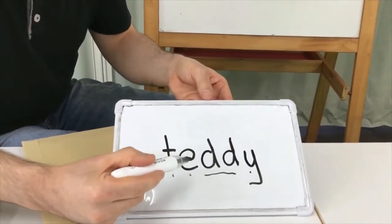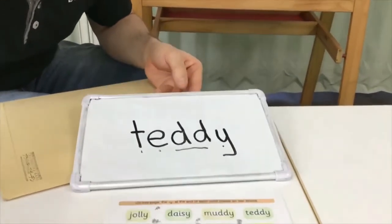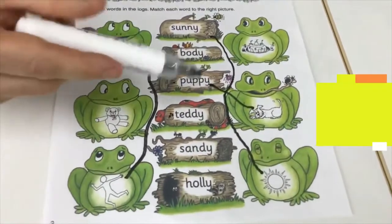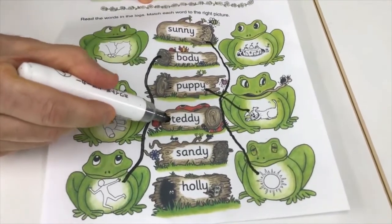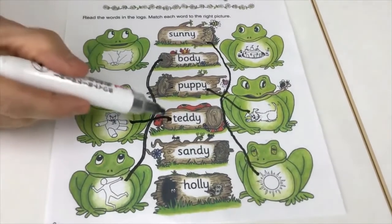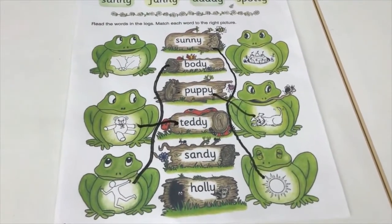Teddy! Wow, yup, Teddy. Let me see. Is there a picture? Where's a picture of a Teddy? Is that a Teddy? No, it's not a Teddy. Oh, right next to it, I can see my Teddy. Wow, did you draw the line? Did you draw a line to the teddy? Oh, well done if you did. Well done. Only two to go.